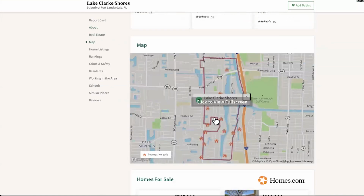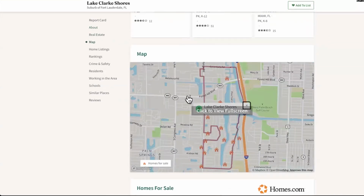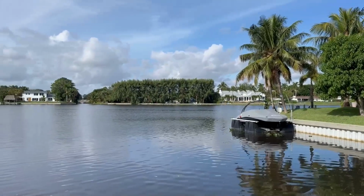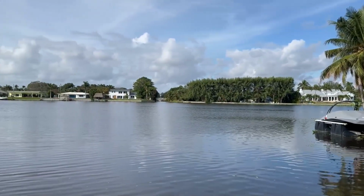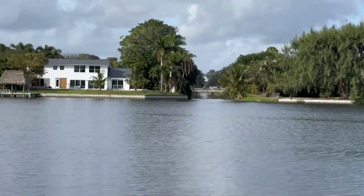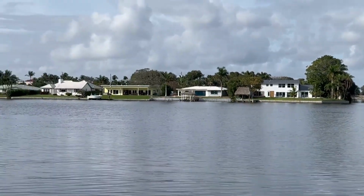The other thing I wanted to say was I'm going to show you this other map, because there is even an option. This is more of a view where west is up here and this is north. Here's Forest Hill Boulevard, and I-95 is right over here. The only thing about all this water is that it's not connected to the intracoastal, but you can water ski here, and it is connected to the other lakes as I showed you.